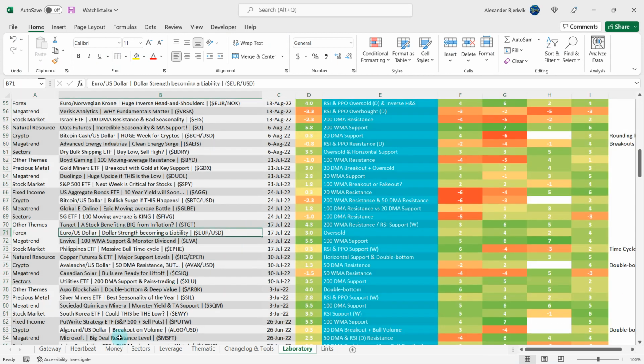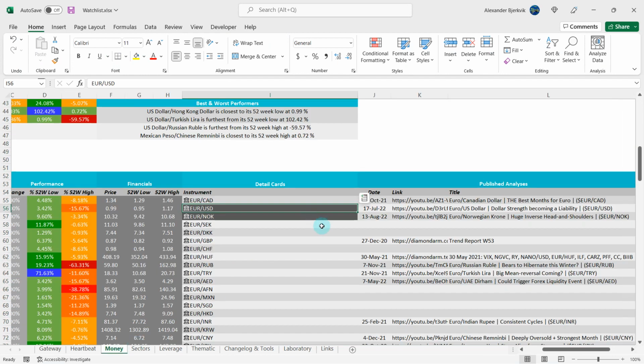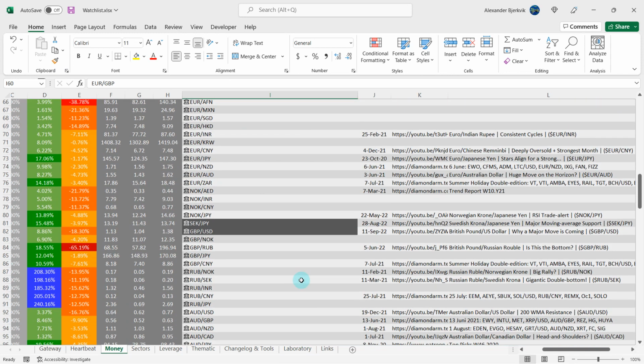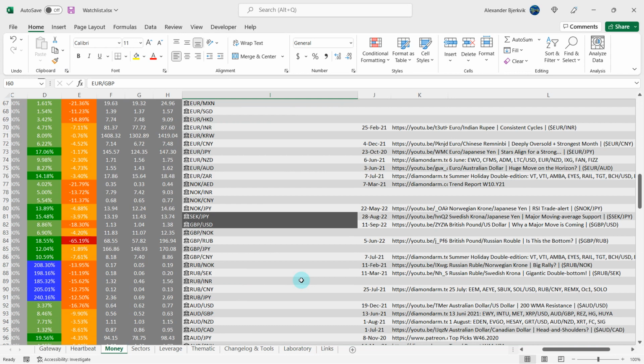So yeah, I will call this a winner. It was not a big gain, unless you used the leverage opportunities in Forex. Of course, leverage is a double-edged sword. You need to understand the full gravitational force of your position.